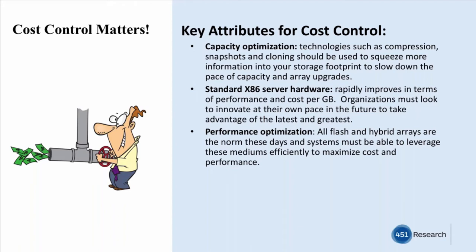And last, the other aspect is performance optimization. Though we're starting to see more primary workloads going to all flash arrays, there's still a much higher number of hybrids out there today, and there's a good reason to have hybrids. While flash is getting cheaper and cheaper, it's not as cheap as disk from a capacity point of view. So systems that can leverage these two mediums efficiently are really going to provide a great way to reduce your costs and also make sure that you're not wasting too much money on performance if you don't need it.